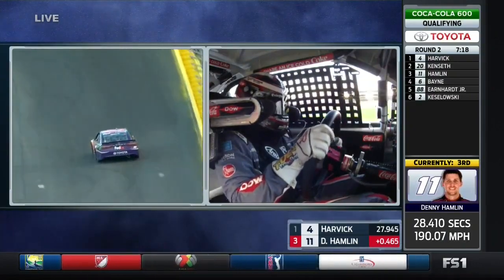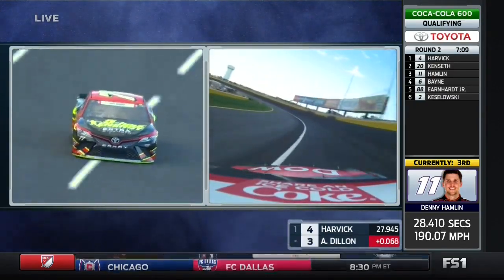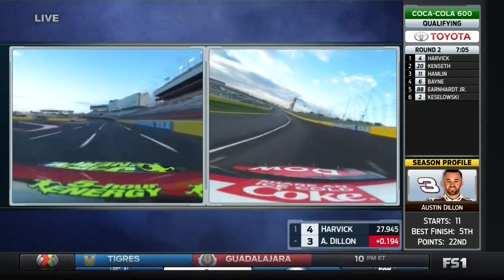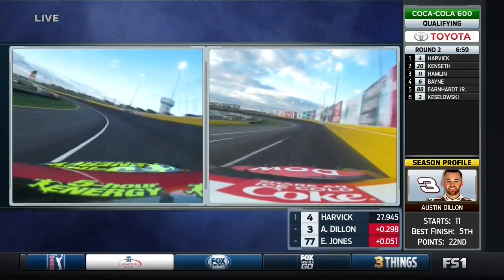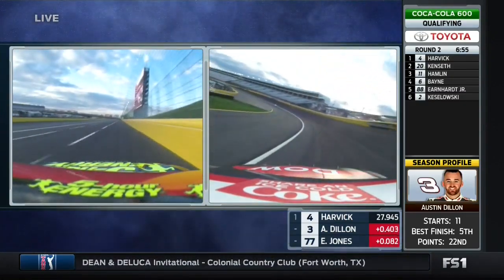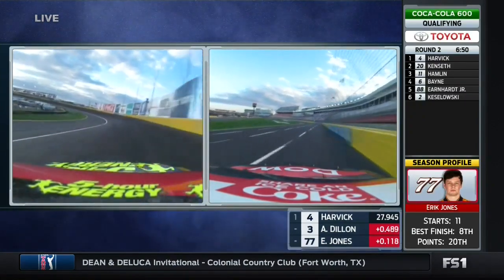Trevor Bayne third, now fourth. Denny Hamlin third, 28.41. Darrell, Harvick picked up 4 tenths. Yeah, I think this will be a fast round. That first round, you just want to move on to the next round, which is what a lot of these guys did. Put down a pretty safe lap and then really save the best for this round and hopefully the final round, the final 12.